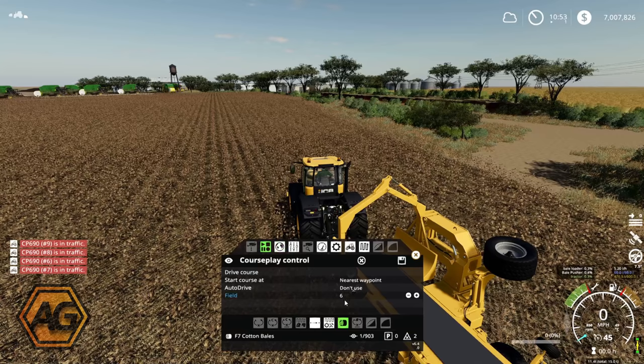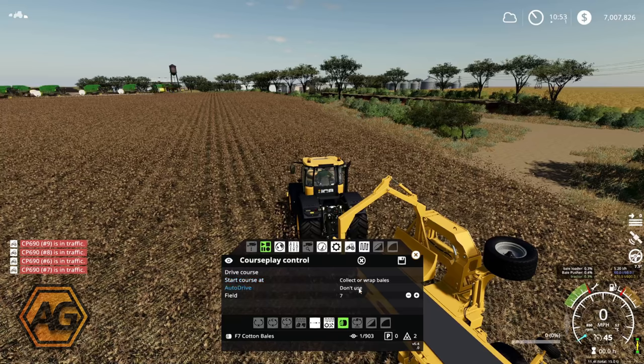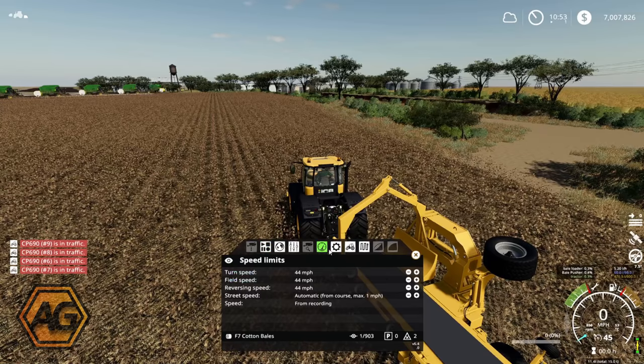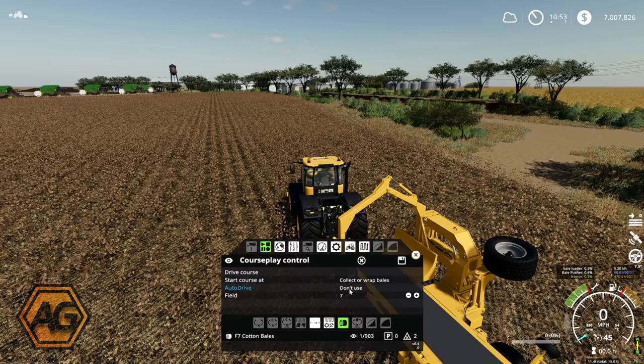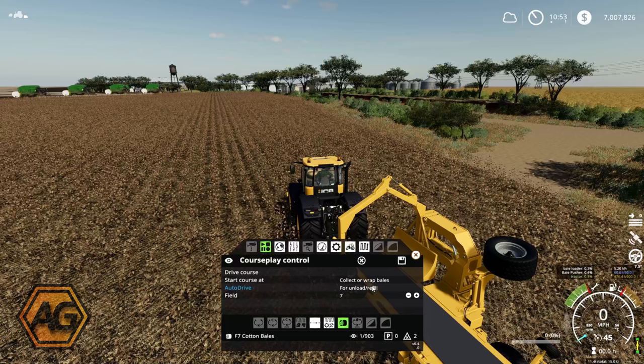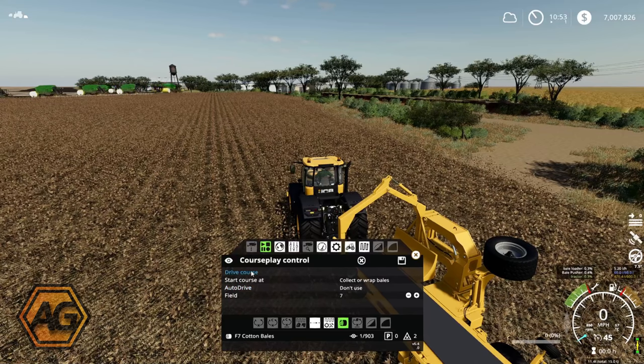So I'm just going to set this up to go. So we've got our bale collection mode there. We want to start at our collect or wrap bales, and we want to be on field 7. So apart from that, there's not too much else we want to do. I've got the speed set to max, and the only thing I wanted to try and use was auto drive or fill and unload and refill, but it just did not want to do it. So we're just going to have to run with it like this.